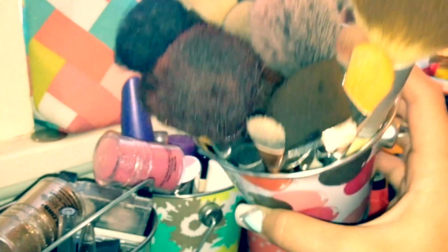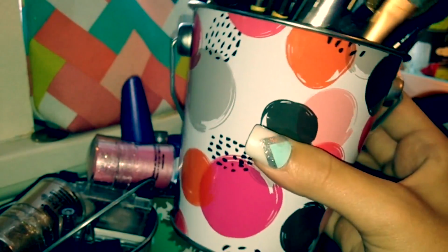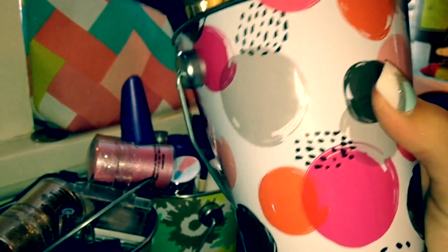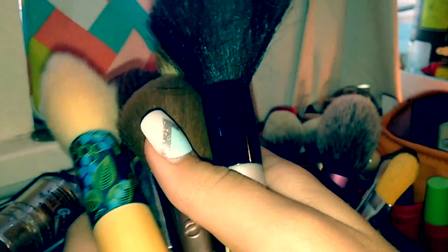And then last for my makeup collection, but definitely most certainly not least, because this is what makes all the makeup happen, are my makeup brushes. And I have quite a few, but not too much. This one is just kind of a mix of colors. This is a really gorgeous pale. Here I have all the brushes I mainly use for powder and blending things out.